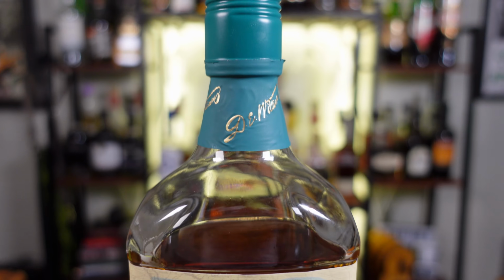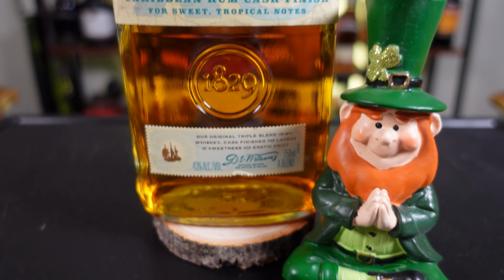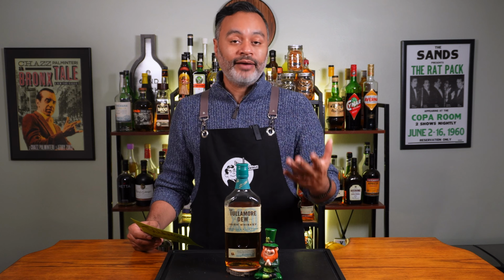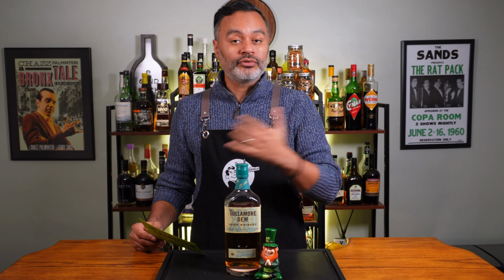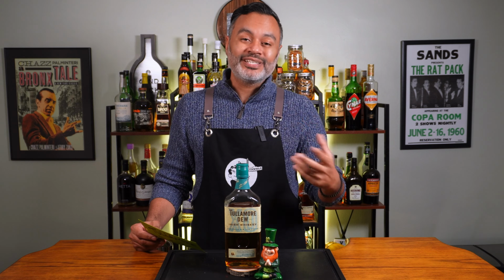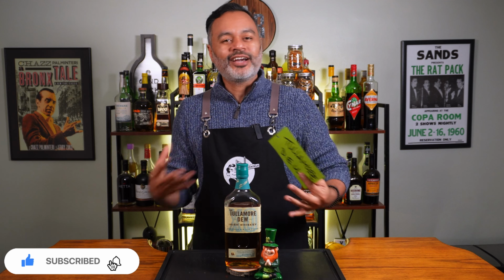Now, this particular bottle of Tullamore D.E.W, the XO Caribbean Rum Cask Finish, that's a mouthful, so I'm not gonna say it too often. It's really cool because it's actually finished in barrels that were used to age Demerara rum. So the barrels really impart a little bit of those tropical notes that you would expect from a rum. I really enjoy this. It's a fun kind of take on a whiskey, you know?